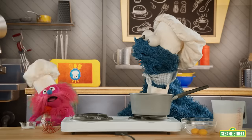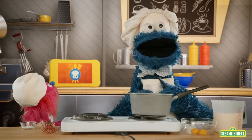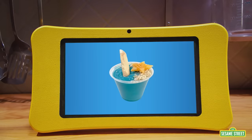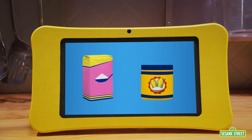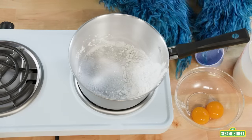Well, my favorite furry friend, why don't we check the recipe? Okay, so first we need to make the vanilla pudding. So add 8 teaspoons of sugar and 1/3 cup of cornstarch to the pan. Okay, in goes the cornstarch. Yep, then we put in 2 egg yolks.